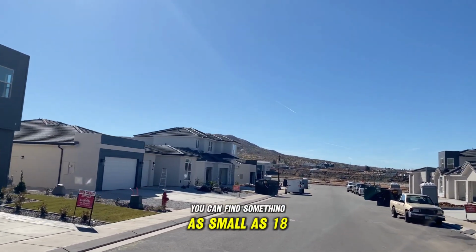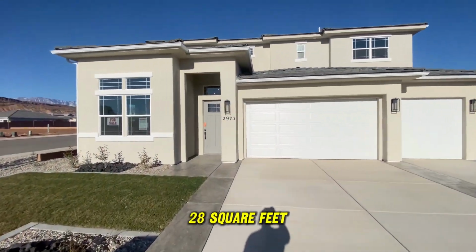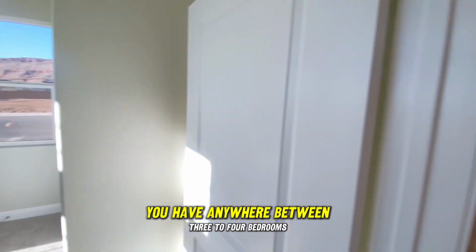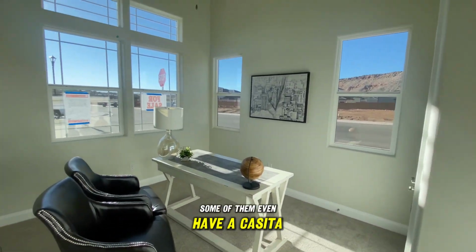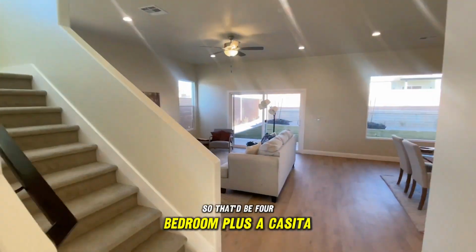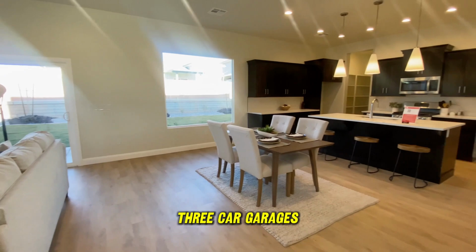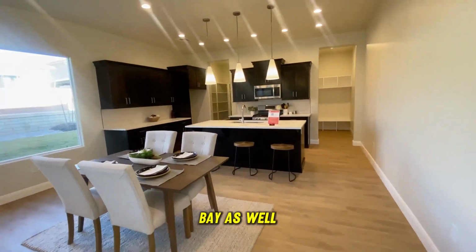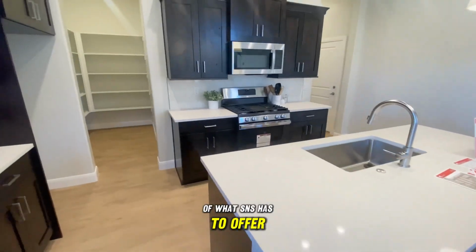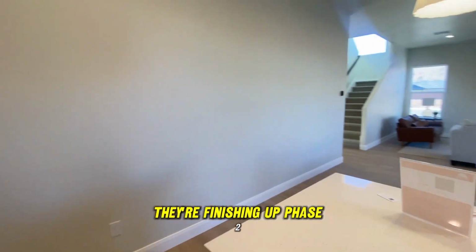You can find something as small as 1,800 square feet in this neighborhood, all the way up to about 2,700 to 2,800 square feet. Within those 10 different floor plans to choose from, you have anywhere between 3 to 4 bedrooms. Some of them even have a casita attached as well, so that'd be 4 bedroom plus a casita. Then you have 2.5 bath all the way up to 3 bath, 3-car garages. Some of them even have the RV bay as well. So it just kind of gives you guys a good idea of what S&S has to offer. They're actually starting phase 3 here soon. They're finishing up phase 2.